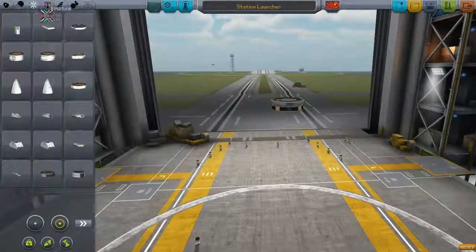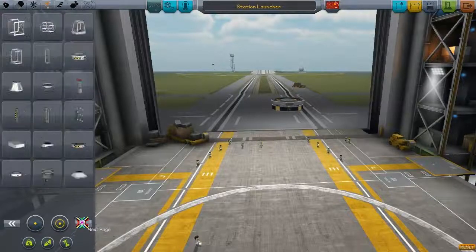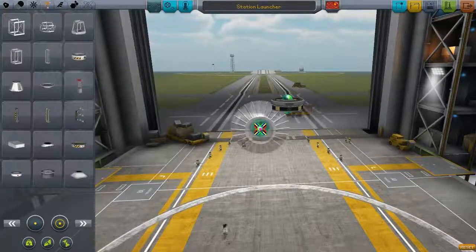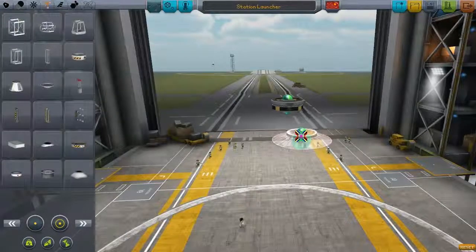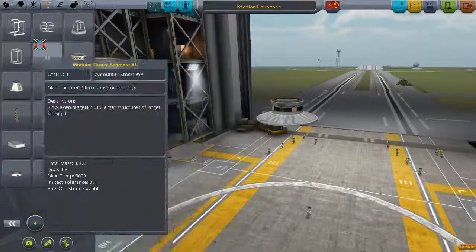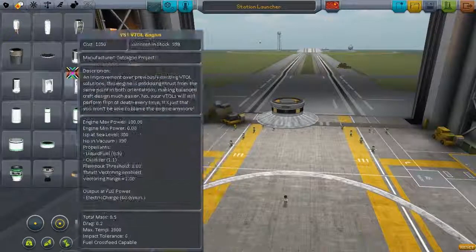And then we're going to go over here to structures. We're going to get this Rocketmax brand adapter, pretty cool. Use our WASD keys to flip it around, and next we're going to need... Oh wait, no. Oh yeah, I know what we're building next.